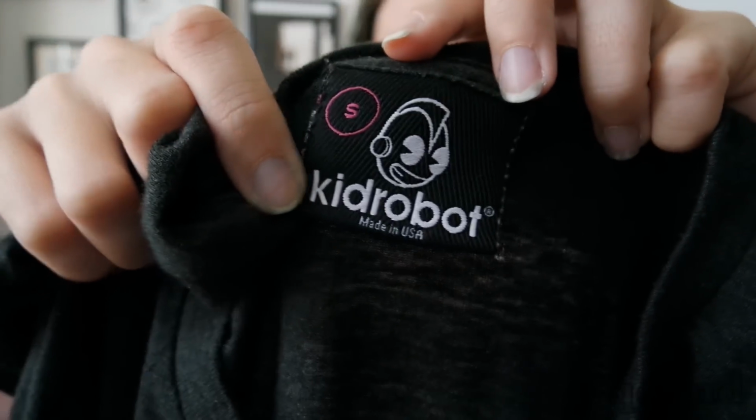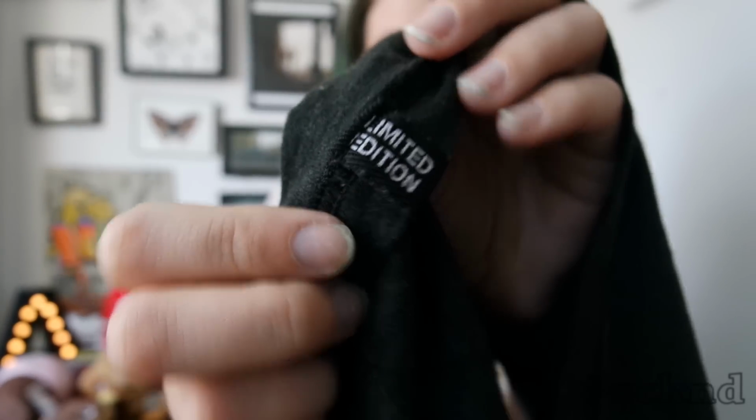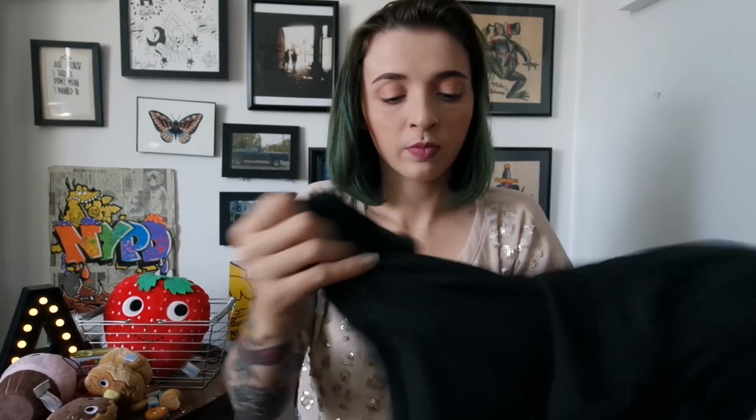The thing about Kid Robot is they also used to make limited release clothing. So I did order a Qcknd t-shirt from Kid Robot that is limited, design with love. I have other Kid Robot shirts that I feel like they tell you what number it is. Oh, it just says limited edition. So that's my Qcknd shirt, and I love it, but it's hard for me to wear it outside without any issues.